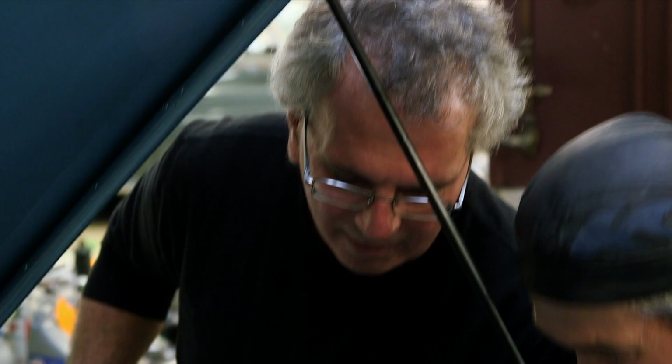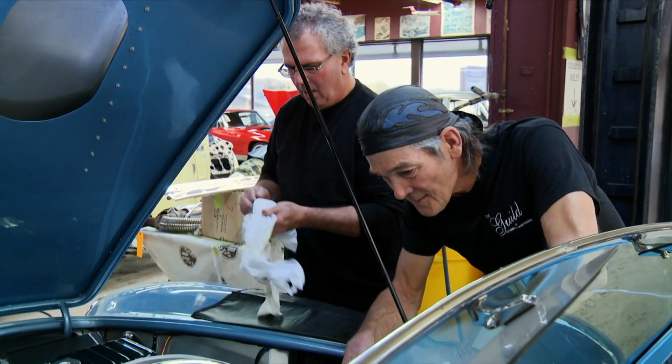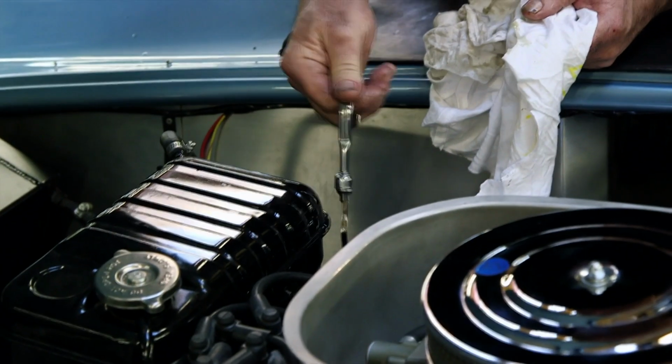Oh, alrighty, there we are. We're right up to the new line. We'll double check it once we run it for a while and make sure the system's all full. I think we've got it. Yeah, we've done everything. Put a new pump on, buttoned it back up, filled it full of oil to the new full mark. And now we're gonna fire it up and check the oil pressure and make sure everything's okay.